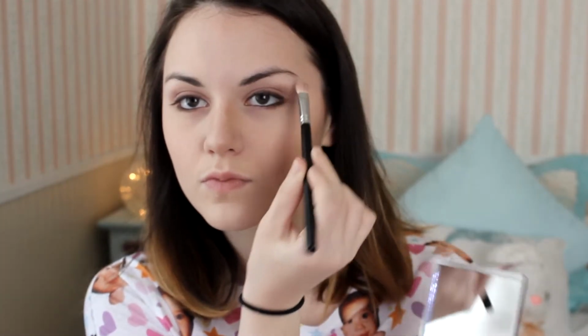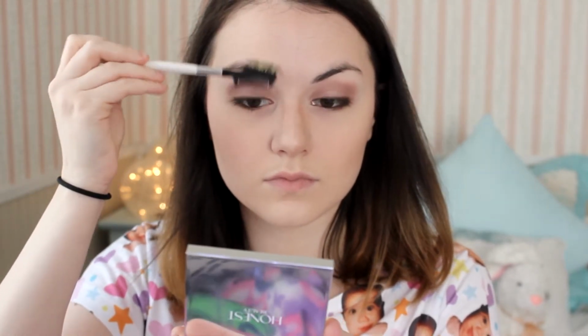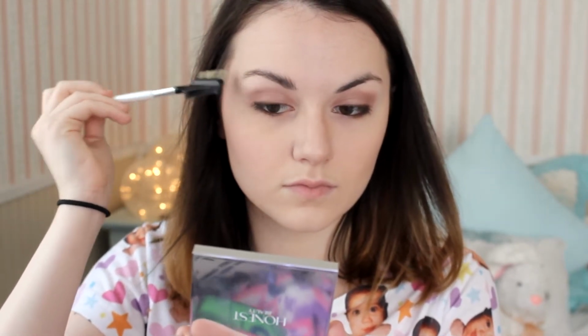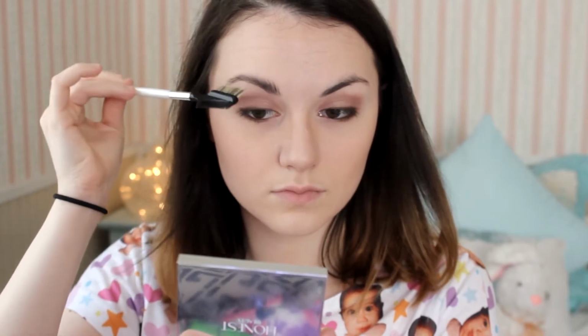Go ahead and highlight the brow bone and the inner corner of the eye. Go ahead and groom your eyebrows however you like to do it. I just brush mine because I don't know how to fill them in and I don't like filling them in, so it's totally up to you because like relationships, nobody should control you. Go ahead and put on some mascara, any mascara you want. If you want to put on fake lashes, you can, but I don't do that.